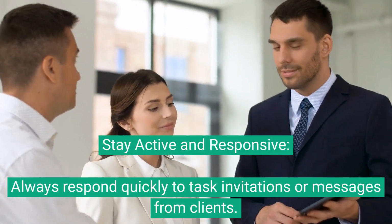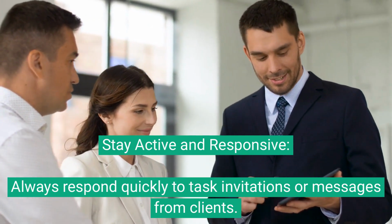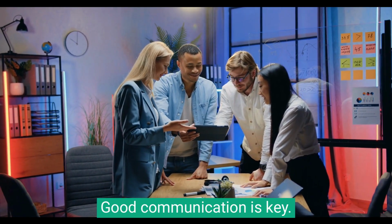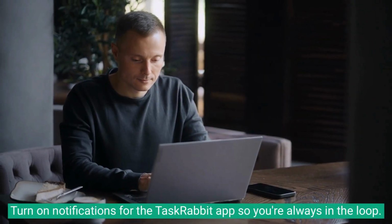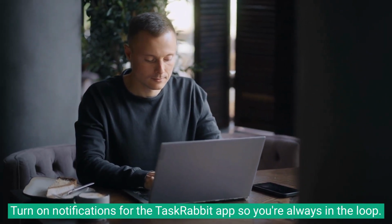Stay active and responsive. Always respond quickly to task invitations or messages from clients. Good communication is key. Turn on notifications for the TaskRabbit app so you're always in the loop.